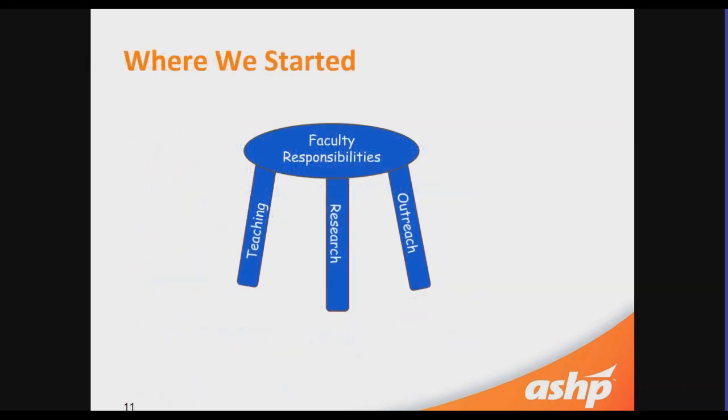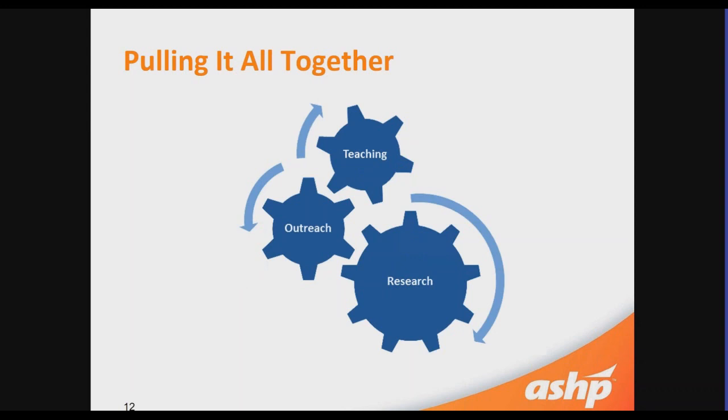So we started talking about teaching, research, outreach, and service, and how those are the responsibilities of a faculty member. And one of the things that I really think is important to think about if you're considering academia is that everything you do in your teaching, your outreach, your research, they should all relate to each other and feed into each other. So, for example, I teach our informatics content here at Auburn. I conduct research on informatics topics, and then my outreach, as you can see or can hear, is with the ASHP section for pharmacy informatics and technology.